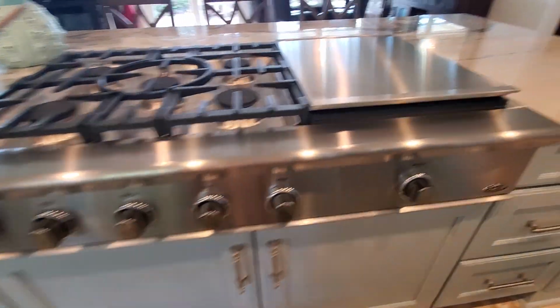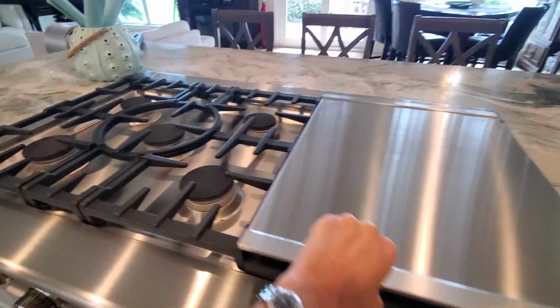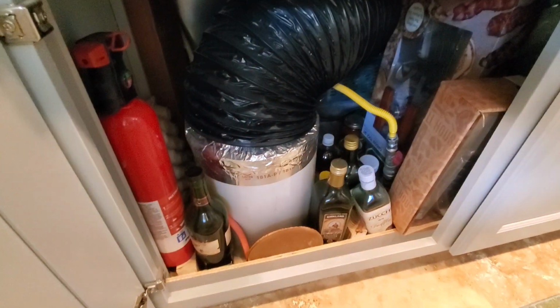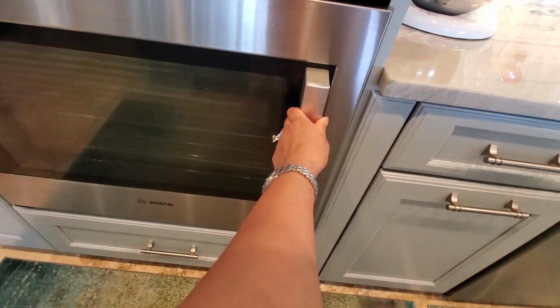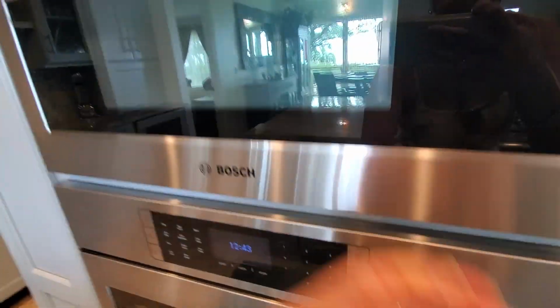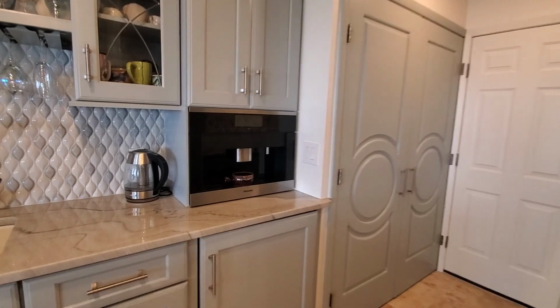Bosch dishwasher. Oh, this is the stove I wanted. Oh, it has the griddle. Oh my gosh. Oh, Millie.